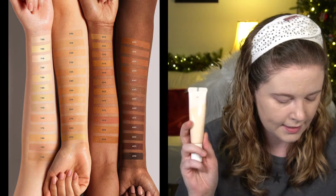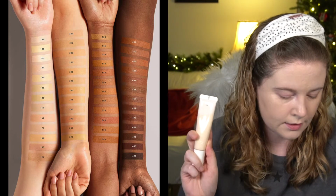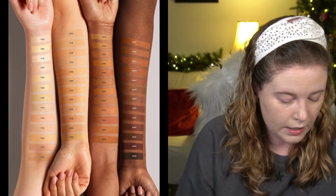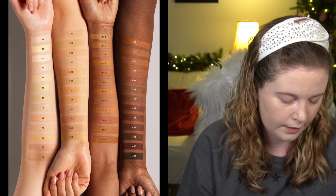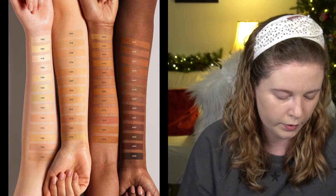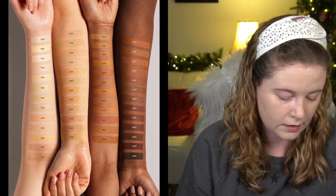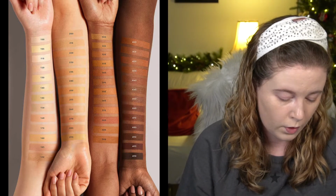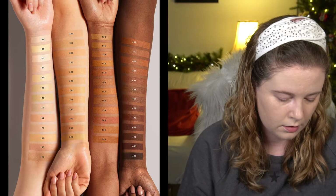So I'm not sure why I chose these particular shades. So 110 is light with cool pink undertones. And then 120 is light with neutral, which sounds like it might work. So I have 110, but then there's also 120, which might have worked. 130, 140, 145 all have olive or yellow undertones, so those probably wouldn't have worked. 150 is light with neutral, and then 160 is light with warm peach. So it looks like 110 and 170 both have cool pink. So maybe that's why I went with these two shades, that they're the two light shades with cool pink undertones. So anyway, that is the base.